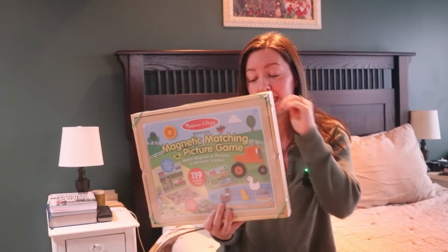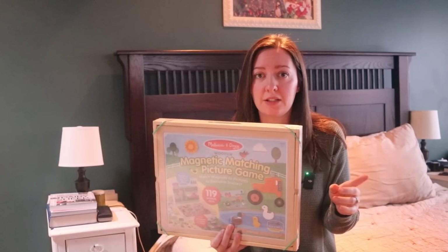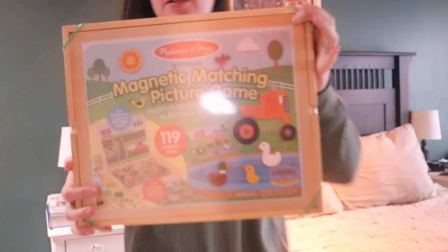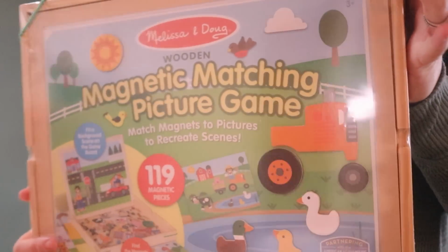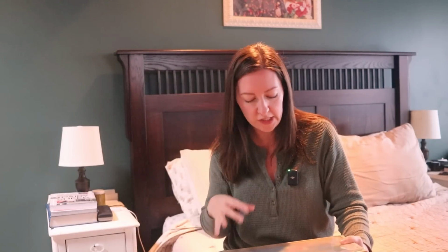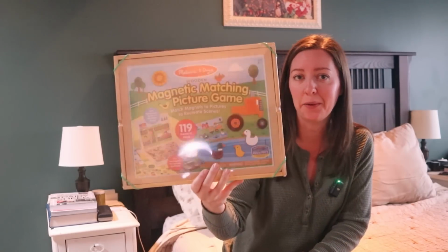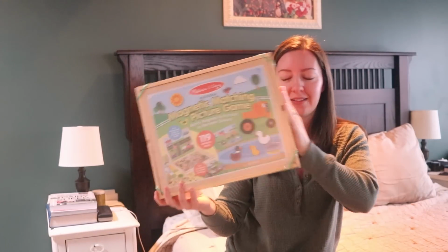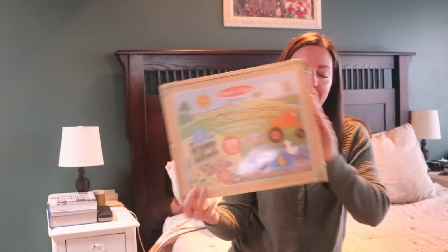We also love Melissa and Doug. I think they have great toys, things they can play with over and over again. So this is something that Grant actually saw, and I don't want the window to glare too much on it, but it's like this magnetic picture set slash game, a whole bunch of different scenery with a bunch of little figurines and animals and tractors and things like that, where you can just set it up. And like I said, he likes putting things in their place, and he likes creating silly scenes. So I think this will be something he will really enjoy playing with.